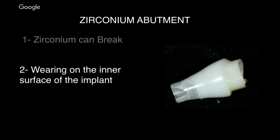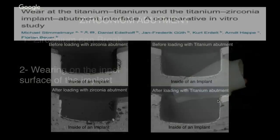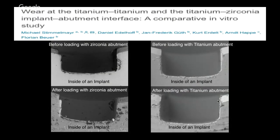Please look closely at the abutments I took from the patient's mouth. You can see grain stains. What are those? These are corrosion residues of the inner part of the implant. I am not the author, but I am going to show you a research. It's an interesting research.